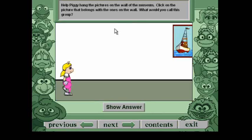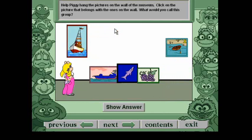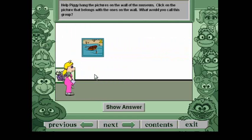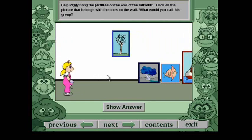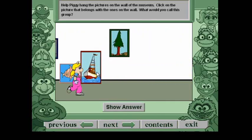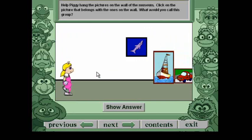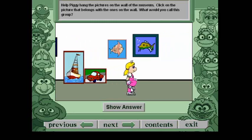Help Piggy hang pictures on the wall of the museum. Click on the picture that belongs with the ones on the wall. What would you call this group? Boats. Trees. Fish.